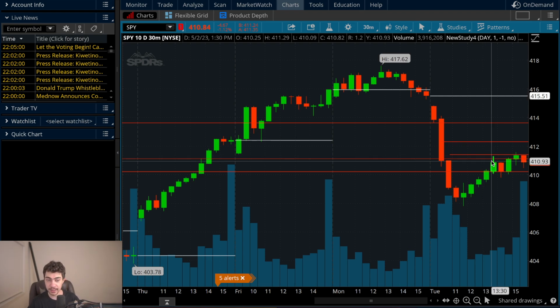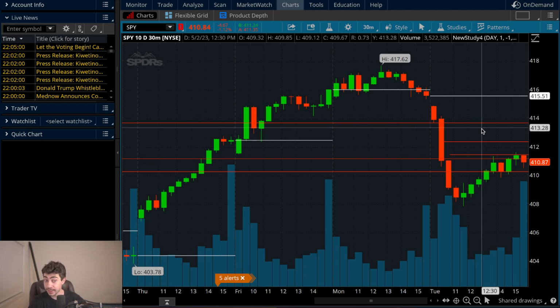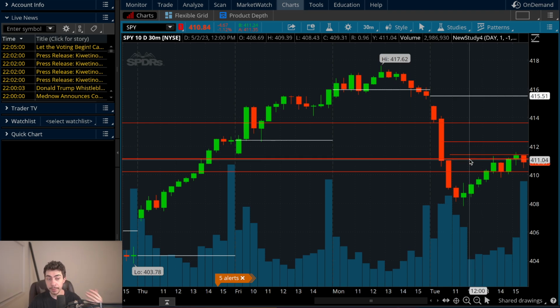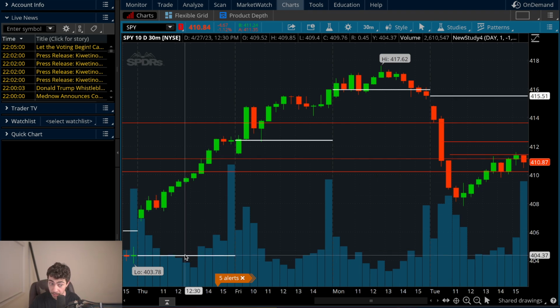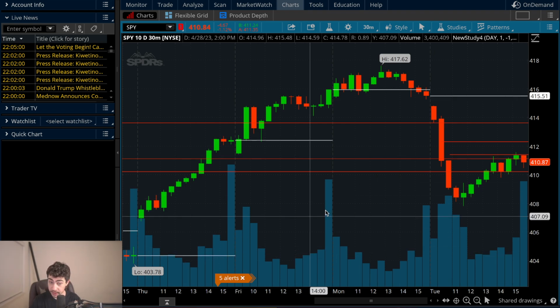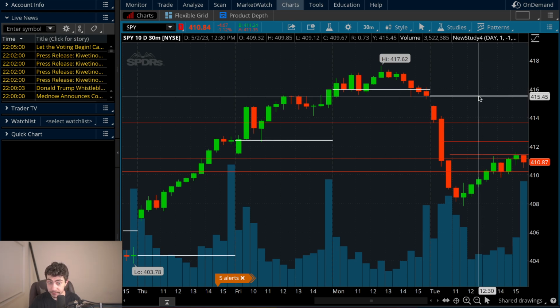So what you need to understand is there's going to be some flip-flops. There's going to be some chops, but it's going to be fighting. Think about it as like a magnet. It's going to try to gravitate towards one direction at first. It might be a little bit of a choppy battle of some up and down, but overall, it's going to try to be a magnet to one of the gaps. So it's going to try to go bearish to 404, or it's going to try to go bullish to 415.51.